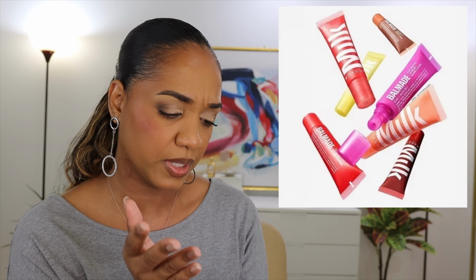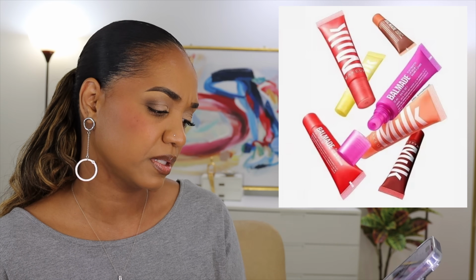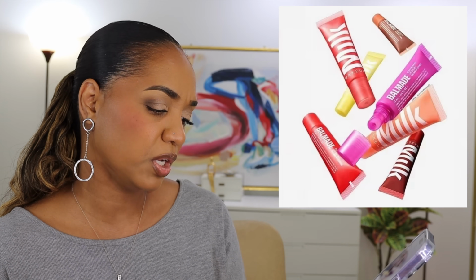Lip balms. More. Oh my God. From Milk Makeup. But this makes sense. Milk, where was this all along? This should have been, okay? So this is a Balm Aid. So pomade and balm. Balm Aid Electrolyte Lip Balm. Formulated with electrolytes that increase hydration and nourish lips. It melts into lips with a buttery soft finish.